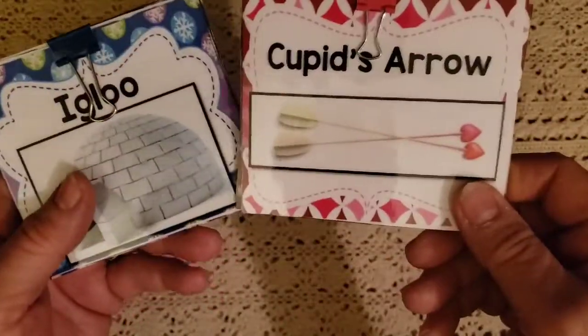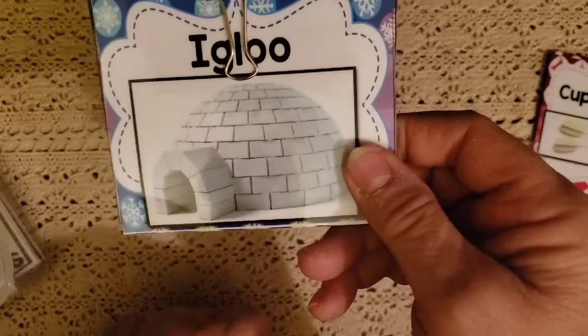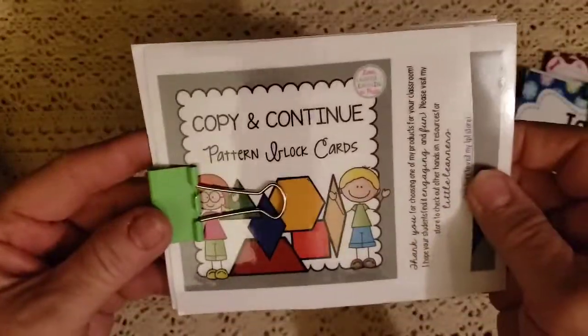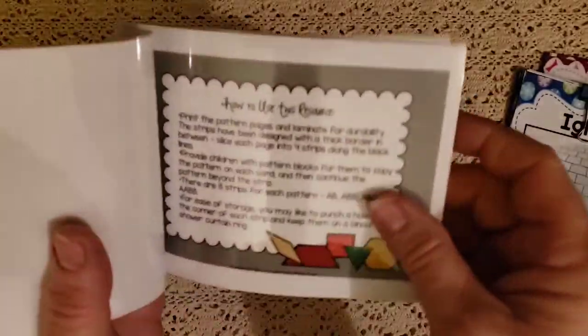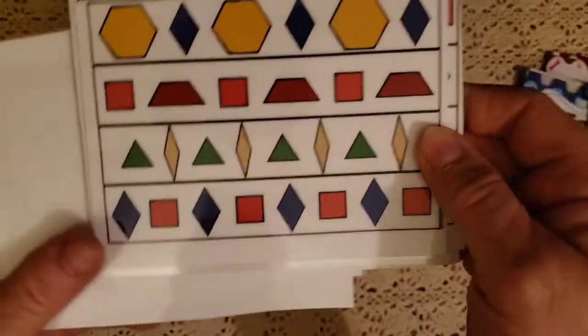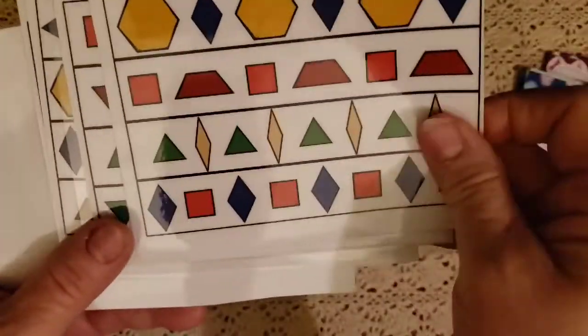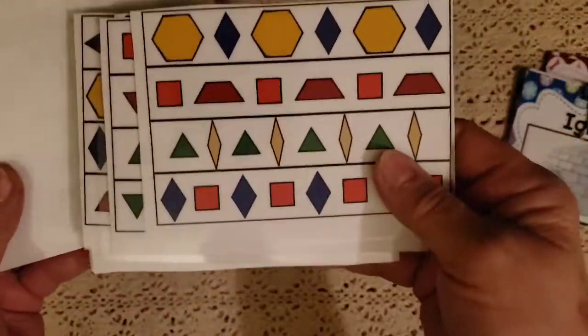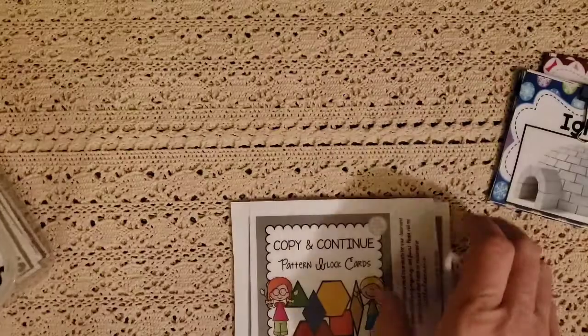So these are Cupid arrows. Those are for like February. This is like everything winter they can build. Then we have copying complete. So these are patterns. And these right here are the little pattern blocks, like the ones I showed you. And I have small ones that they give you and you cut out, and they can follow patterns and be creative here. So this is another fun one for them to do.